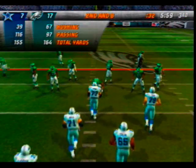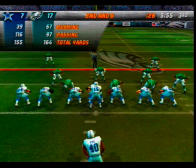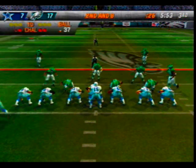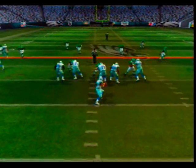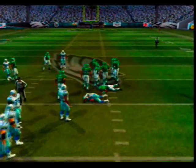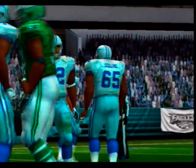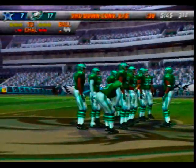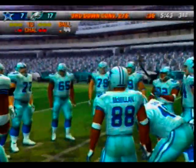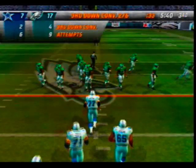Second and 8 coming up here. Ball on the 37-yard line. Under pressure, throws on the run. Seymour is there for the tackle at the 44. He found a soft spot in the coverage, John. The receiver did a great job reading the coverage. He found the hole in the zone, and the quarterback found him in that hole with the pass. Ball on their own 44.